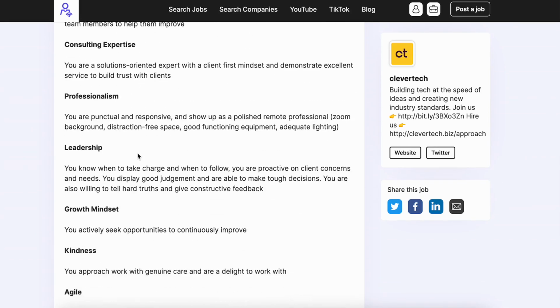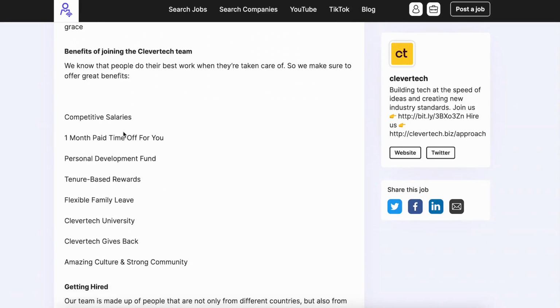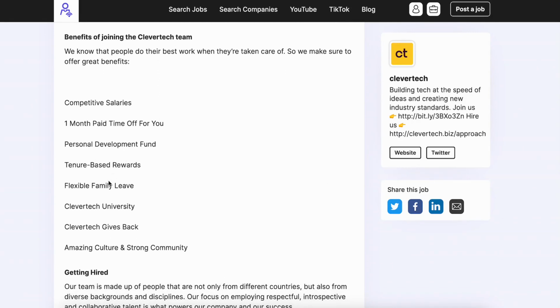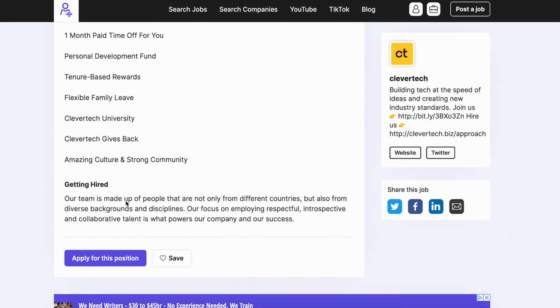Looks like they just have a bunch of soft skills in addition to that, and they offer competitive salaries, 1 month of PTO, that's pretty big, tenure-based rewards, family leave, Clever Tech University. So maybe they have some training in there or something like that, guys. You can check that out.